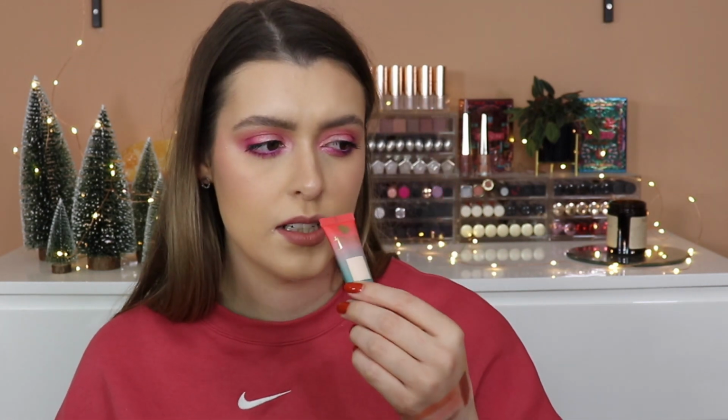I think it's this one. Is it this one or the Kaleidos one? I think it is this one that she raves about. So I'm excited to try it out, and I'm always down for trying a new eye primer. I really am. That's a lovely shade actually for me.